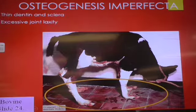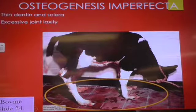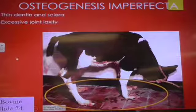So if you look at the limbs on this calf, what do we call this? Yes, plantigrade stance. And the reason is excessive joint laxity. So all the joints are extremely lax, and so they can easily be in that stance. So this is not normal for a cow to be in this position.